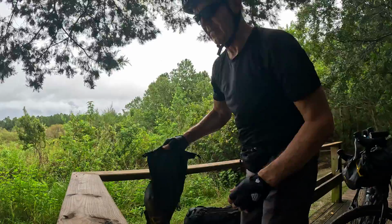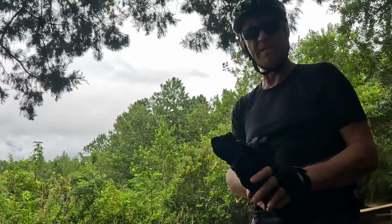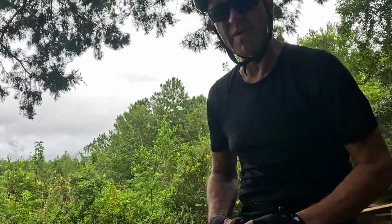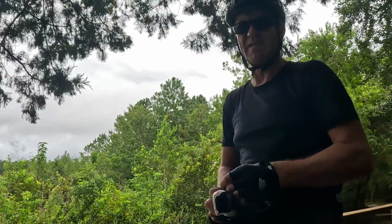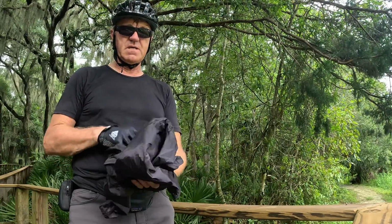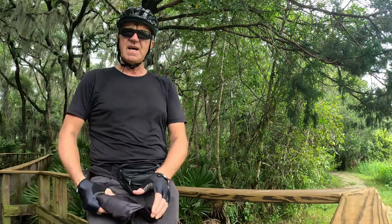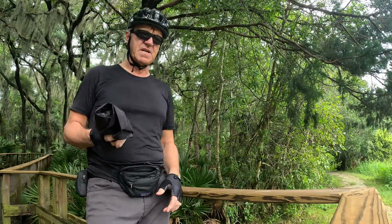So what else do I have in the bag? This one is a windbreaker. You need it when it's cold in the morning. You put the windbreaker on and it keeps you warm. And that's a rain jacket. You need that. It won't take any space. Ultralight, but it keeps you dry.